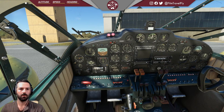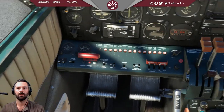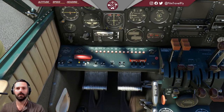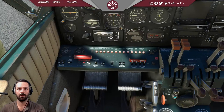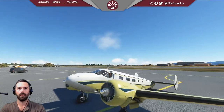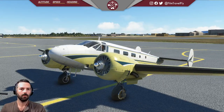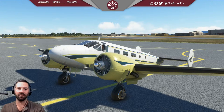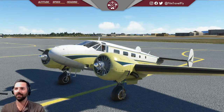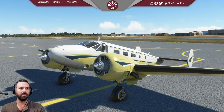All right. Alrighty, now we're gonna go to the other engine. So let's switch this to the left. And again, same thing. This is a beautiful sounding airplane. I just absolutely love the sound of this engine. You can't beat it. And we have both engines started up here.